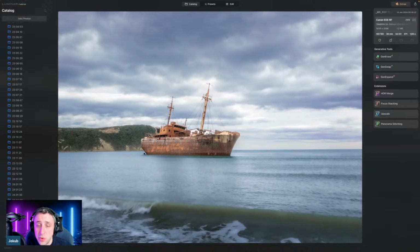I really like the boat. I think that works really well. Obviously, this is nice too. I'm not 100% sure about this foreground here. I find it a little bit distracting, and because it's a lot of texture, I think it takes away the attention from the boat itself.